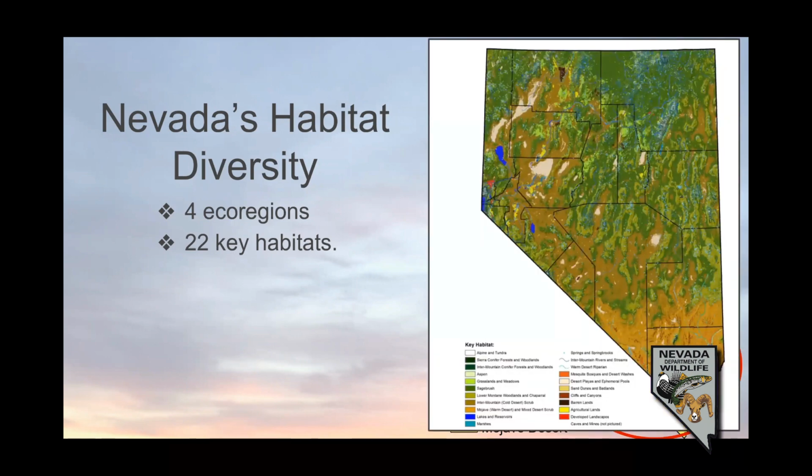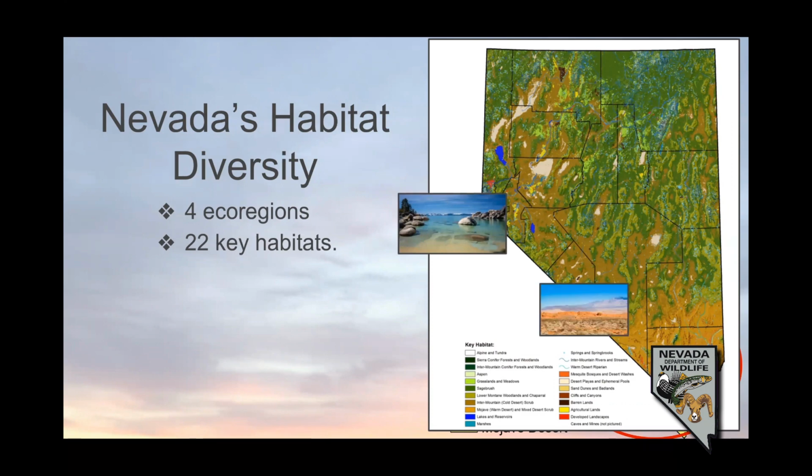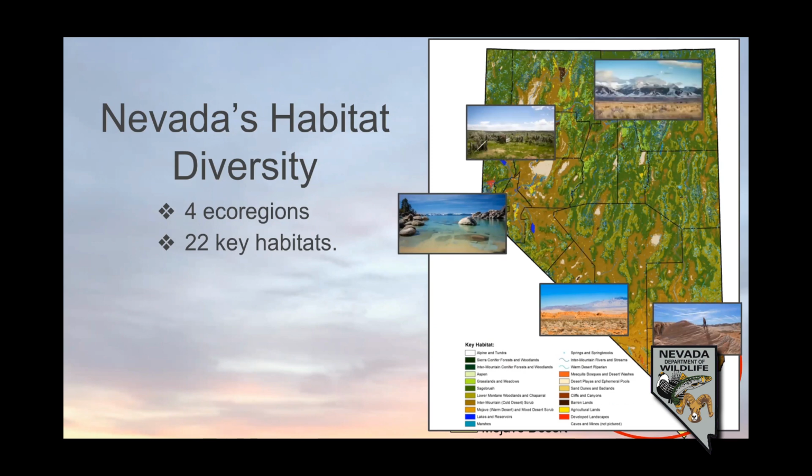So Nevada Department of Wildlife has divided the state and these 4 ecoregions into 22 key habitats. And these are habitats that we believe are of the utmost conservation priority because they have both plants and animals that are dependent on them and that wouldn't be in the state without them. And that's going to include habitats like our alpine lakes, as well as a lot of our other water sources and lakes. A lot of the cliffs and canyonlands that are found in the southern portion of the state, as well as grasslands and meadows. And then that really characteristic desert scrub and sagebrush habitat that I said is found throughout the central portion and also a lot of the northern part of the state as well.